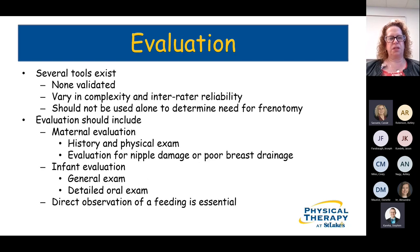There are several tools that exist for evaluating, and I'm going to go over a couple of them in just a minute, but none of them are fully validated. So they vary in complexity and inter-rater reliability. That means that somebody might find that this baby truly has restricted tongue movement, and another person may find that it's not as obvious. So we can't rely on the tools by themselves to determine the need for a frenotomy.